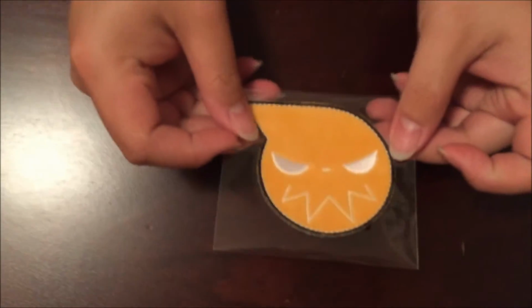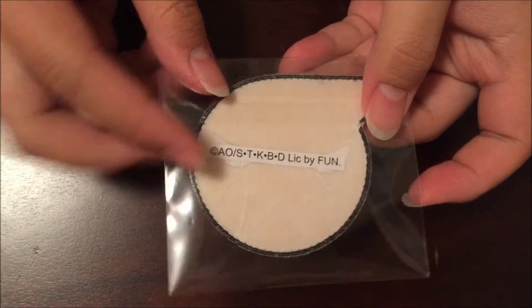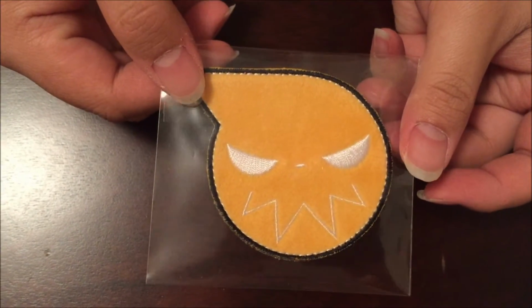This is, I believe, Soul Eater. It's a little patch from Soul Eater. That's pretty cool.